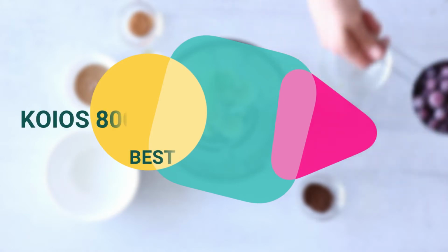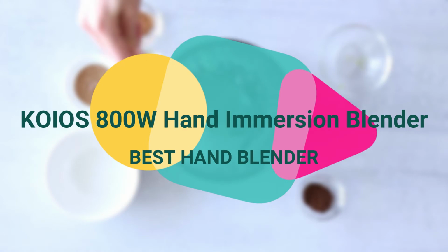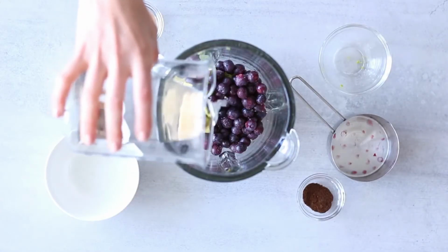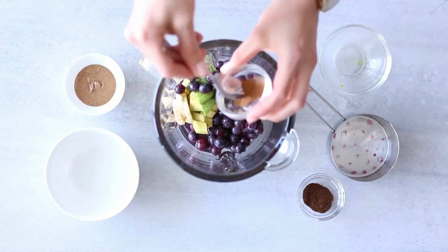So now, I will talk about the best hand blender. According to customer reviews, the first place in this category is taken by Koya's 800W Hand Immersion Blender. Many cooks choose hand blenders for their versatility, but people love this Koya's in particular because it gets the job done at a lower cost.